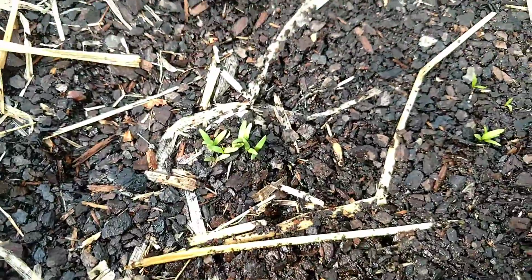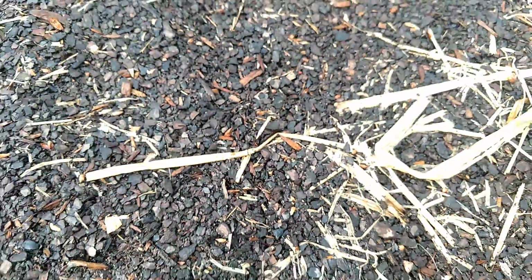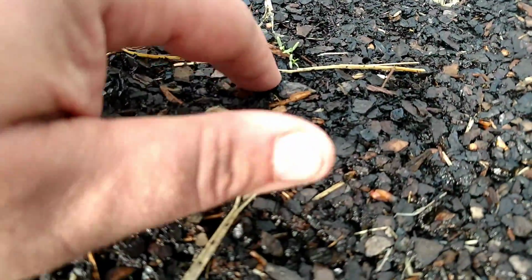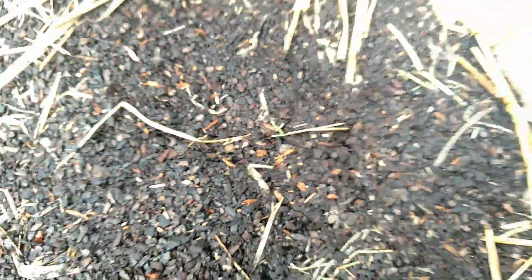celery is up. Peppers is doing good. Most all the onion sets are up now. There might be 1 or 2 that didn't make it, but that's alright. The beets, well, they ain't going fast, but they're still going. The celery in here, I haven't seen any in here yet, but it's just been a couple of days. Here we got some, what is this? This is Chinese spinach amaranth.